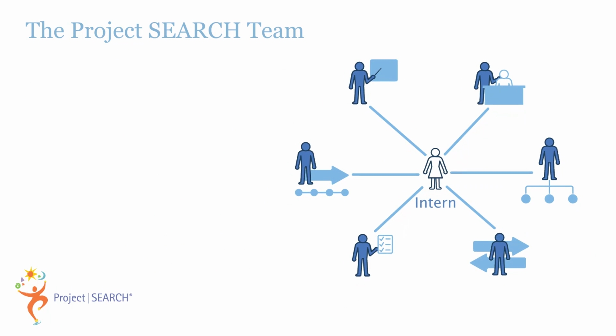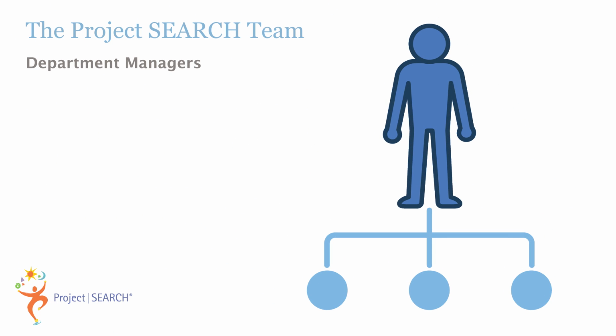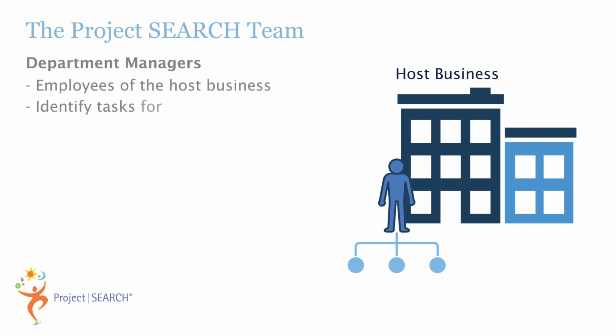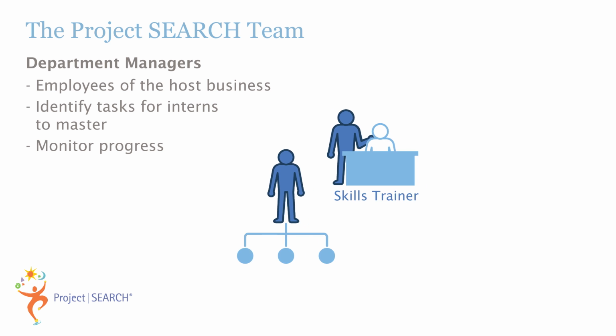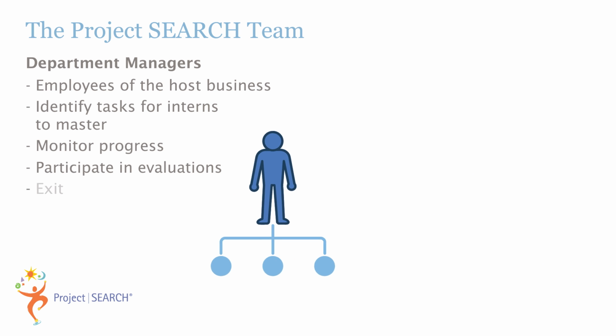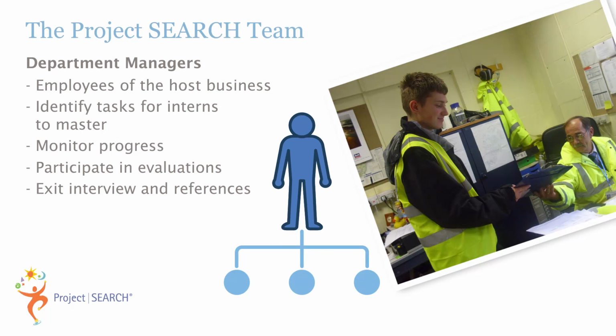Skills trainers will have a lot of contact with the next type of staff we'll talk about, the department managers, who oversee the work sites where interns learn job skills. As regular employees of the business, department managers assign tasks and oversee their completion, as well as handle various administrative duties. Department managers help the skills trainers identify tasks for interns to master, monitor the progress of interns assigned to them, and address areas where additional skill development is needed. And when an intern's time in the department comes to a close, the department manager conducts an exit interview and, as appropriate, writes a letter of recommendation.